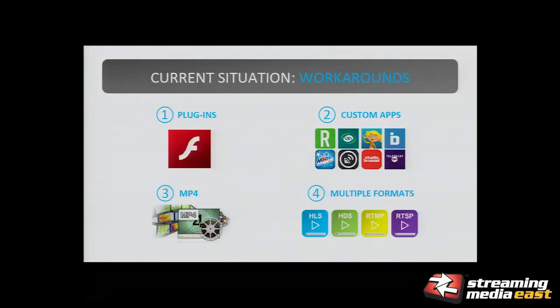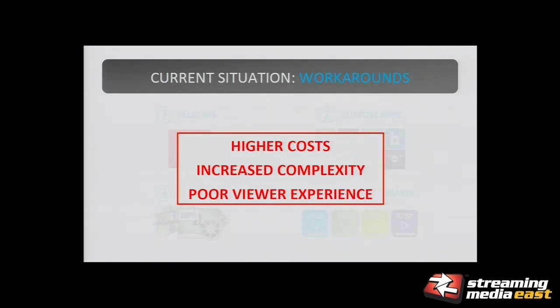And that is streaming in multiple different formats. But it's an additional cost in bandwidth, encoding and storage to produce all of these streams. And with some of these streams, you're actually reducing your user experience because some of these protocols open in separate apps, which is a big change instead of playing them in your website. If we look at those 4 approaches, we see that they're very expensive, they have a high complexity, and they reduce your user experience.